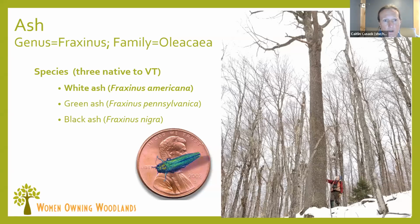So white ash is the most common ash you'll find, and it grows on moist but well-drained, rich sites. And when I say rich, I'm really talking about calcium, sites with higher calcium. So it's a component of our northern hardwoods. You'll see it growing with sugar maples and beech in different big areas.